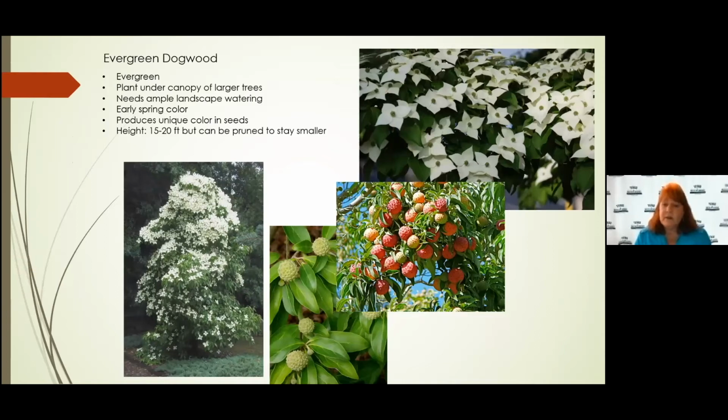An evergreen dogwood is something that most of us have never heard of before, but they do exist, and they have a little unique flower, different than the Eastern dogwood. It is an evergreen, so it does not lose its leaves. So that's kind of a neat feature to this. It also produces a different type of berry, and those kind of look like miniature kickballs or something. But anyhow, that could possibly be messy if they really produce that many.